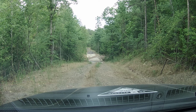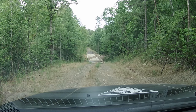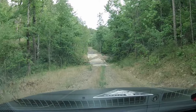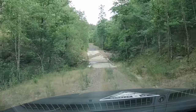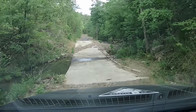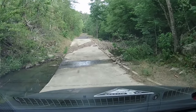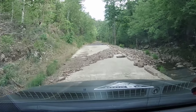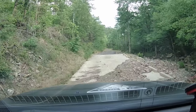Other than the main roads that we mapped, we did see several two-track trails that turn off of each of the main roads. There's several coming all the way down this route. So if you're interested in exploring something that's a little more adventurous, that may give you some pinstripes, there's plenty of options in this area.